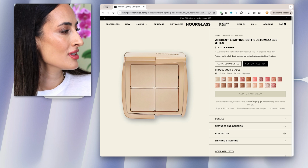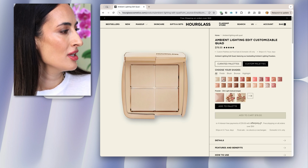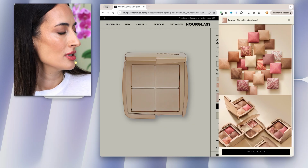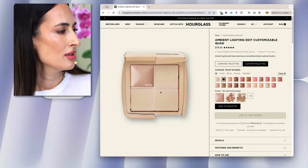For example, let's say that you want to include this powder, which is dim light. You just, oh, I thought you just clicked on it. Hold on. Oh, add to palette. And then it adds it.